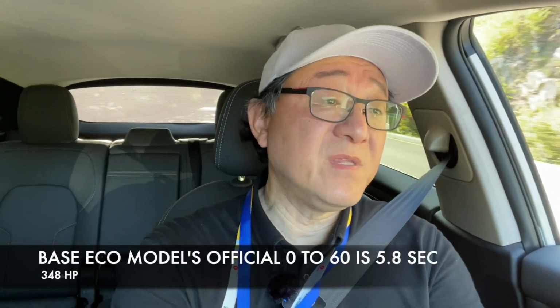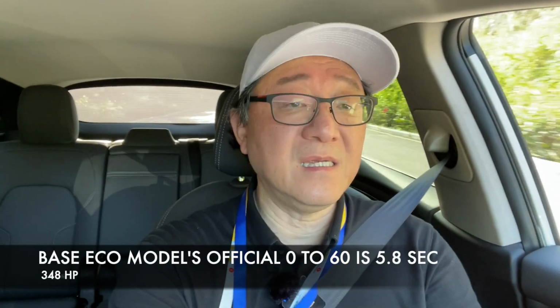Now this is the base Eco model, so it's maybe not as fast in terms of 0 to 60, but I look forward to driving the Plus model as well, which will have increased power and range.